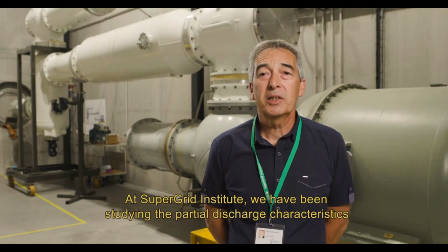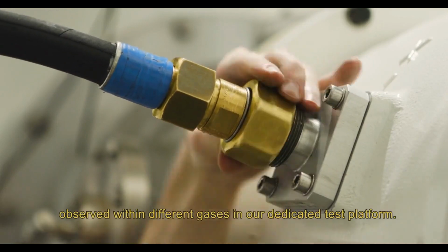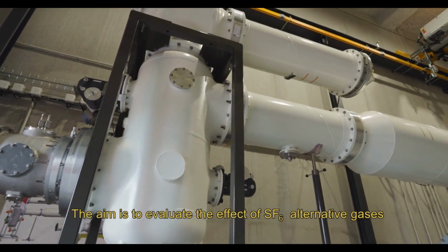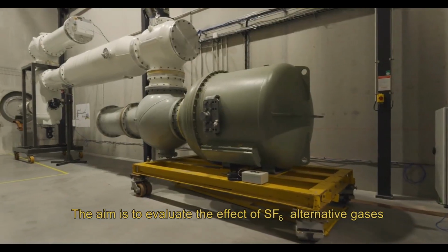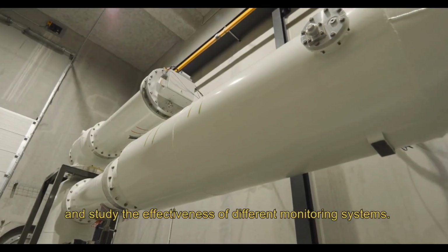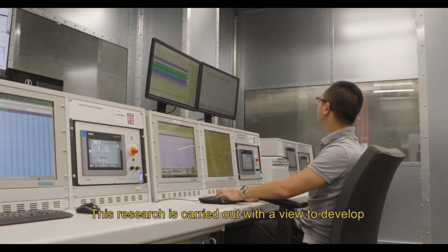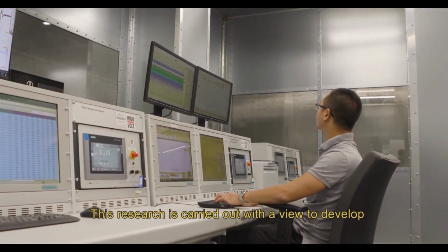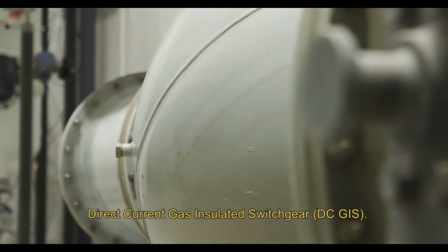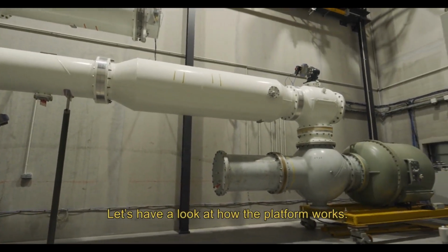At SuperGrid Institute, we have been studying partial discharge characteristics observed within different gases in our dedicated test platform. The aim is to evaluate the effects of SF6 alternative gases on the partial discharge characteristics and study the effectiveness of different monitoring systems. This research is carried out with a view to developing more eco-friendly SF6-free direct current gas-insulated switchgear. Let's have a look at how the platform works.